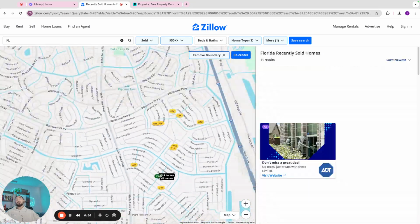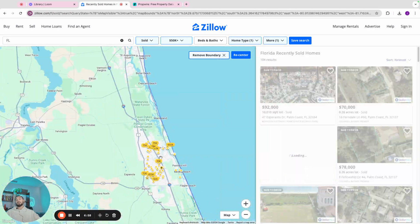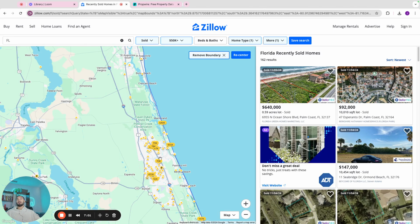So now you say, hey, Palm Coast looks decent. I want to get deeper into it. I want to see if I can connect with some buyers or builders or some major players in this market, build that relationship, get their criteria. Then it goes to hunting, right?